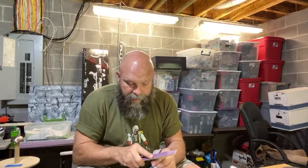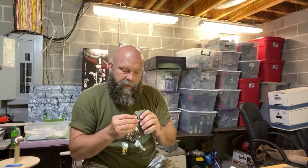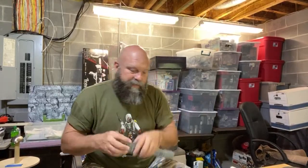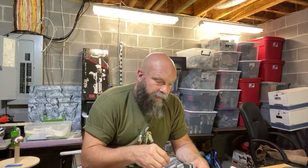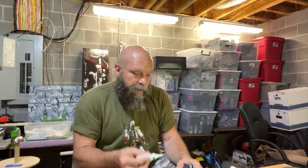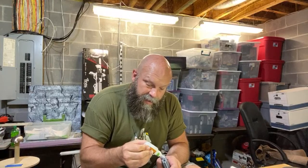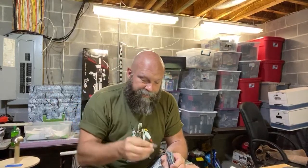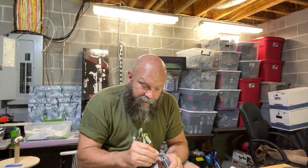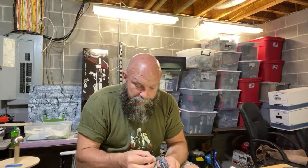Get a little 320. Hit that with some filler. I think that's good. All right, so now the fun part is getting this part done. Get a little there, a little there, a little right there. Get my extra little piece of foam, which is great for spreading this gel super glue, so that way you don't have too much.